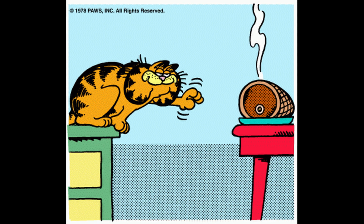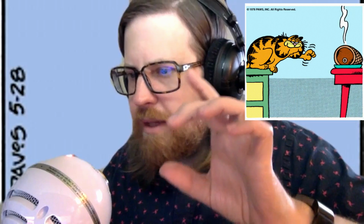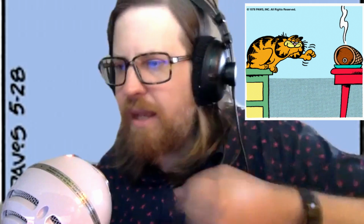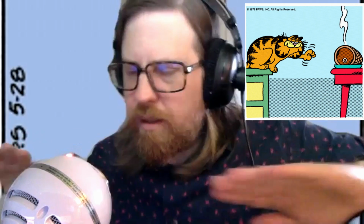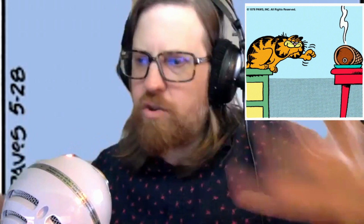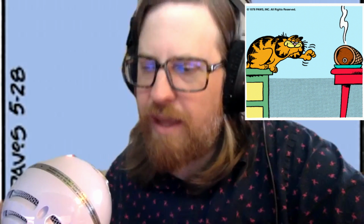Oh yeah. What I didn't mention is that the table we can now see the table, and the table is thin. We can see the leg of the table. It's not just a solid block. It looks like it's drawn like an actual real table. We saw it in the first panel too. Right, that's what I'm saying. I forgot to mention that in the first panel.